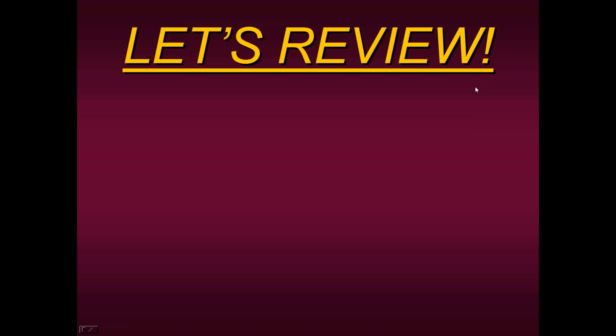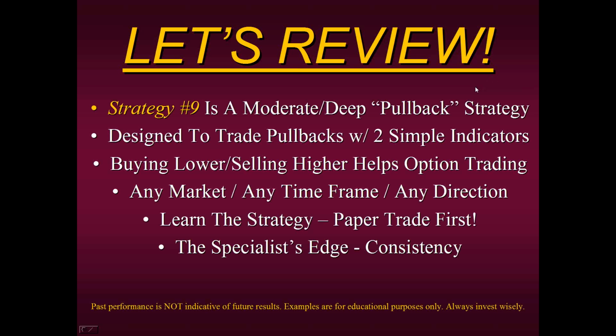Okay, so let's review. Strategy number 9 is a moderate to deep pullback strategy. Remember, a moderate pullback, let's say you're in an overall uptrend, well, that's a moderate sell-off. A deep pullback is a deep sell-off. This means you'll be able to buy whatever market you're trading at a lower price. Now, it's designed to trade these pullbacks with 2 simple indicators. Guess what? I shared one of them with you.